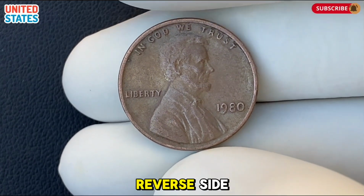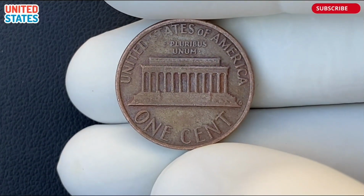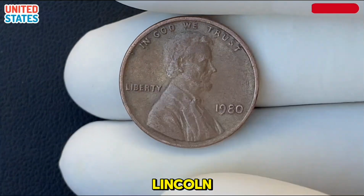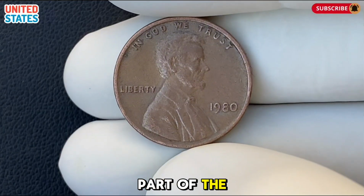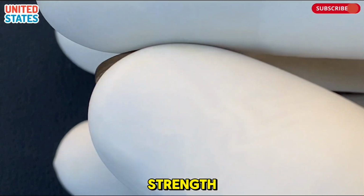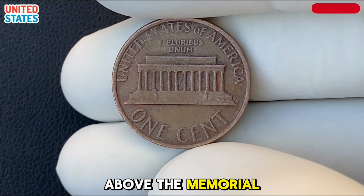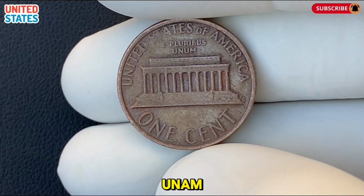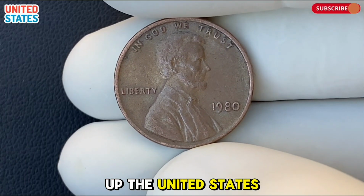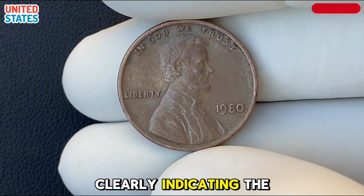Turning the coin over to the reverse side, you'll find an image that is just as iconic, the Lincoln Memorial. This magnificent structure, located in Washington, D.C., honors the legacy of President Lincoln, and its depiction on the coin has been a part of the penny since 1959. The memorial stands as a symbol of the nation's strength, unity, and the lasting impact of Lincoln's leadership. Above the memorial, you'll find the words "E pluribus unum," meaning "out of many, one," representing the union of the diverse states that make up the United States. Beneath the memorial is the phrase "1 cent," clearly indicating the value of the coin.